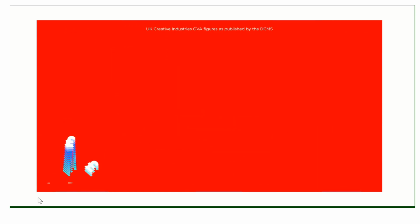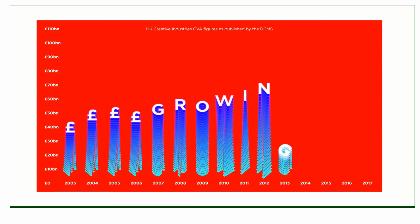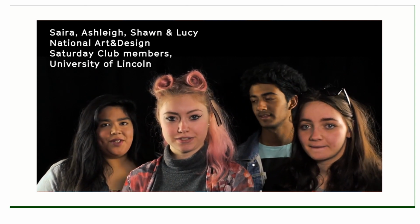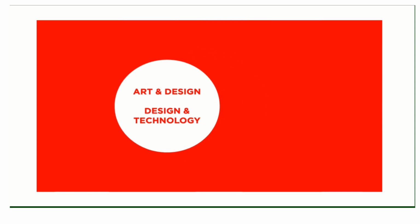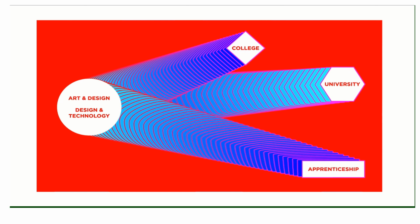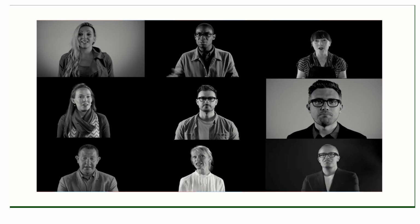But what about the UK's next creative generation? Well, in the last 20 years, the creative industries have grown faster than any other sector and continue to do so. I want to go into fashion. I want to be a 3D designer. I want to be a photographer. And I want to be an architect. So if you keep studying art, design and technology at school, this will give you a start on your creative journey. You could go on to study them at college, university, or even do an apprenticeship. Hear about lots of different creative careers, including mine, by clicking on the link.